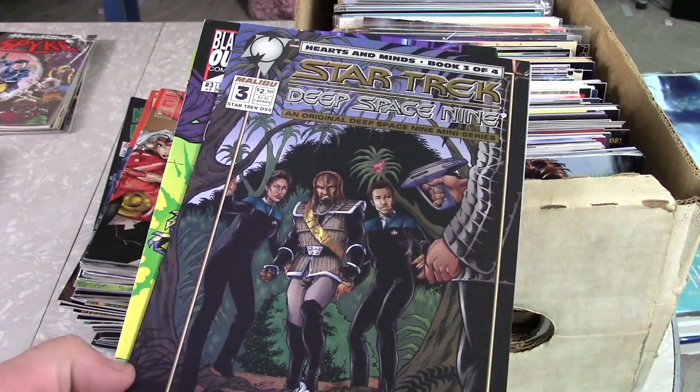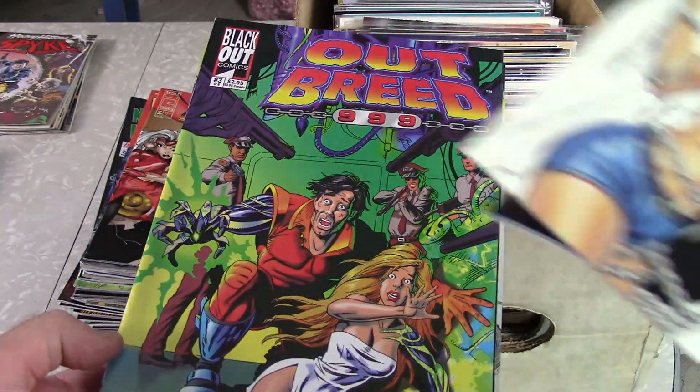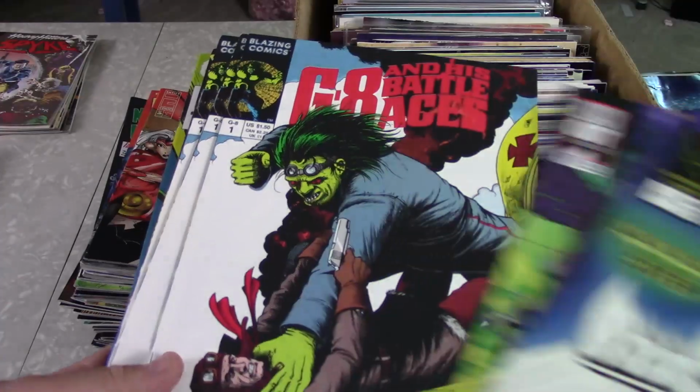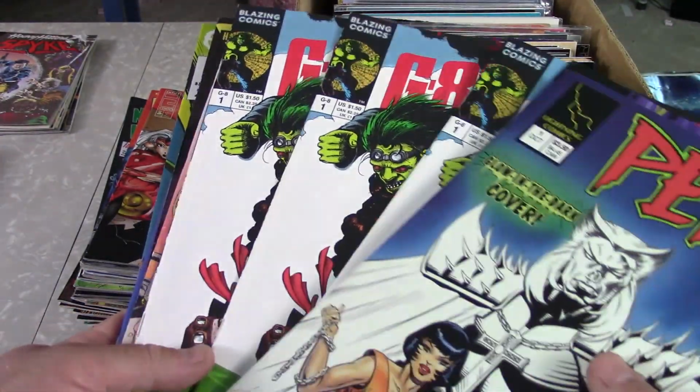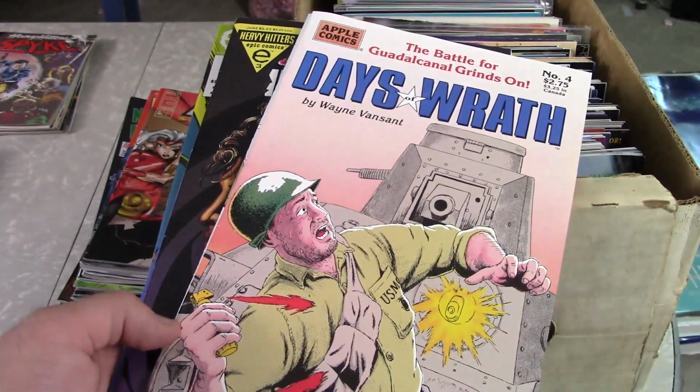Nice glow-in-the-dark cover, some Star Trek, some stuff I've never heard of. I've had several of these. Not very good, which is probably why I've had several of them. I don't think they were a big seller.